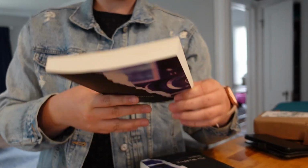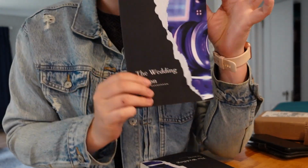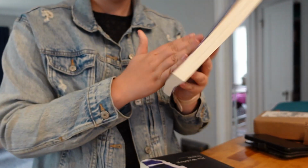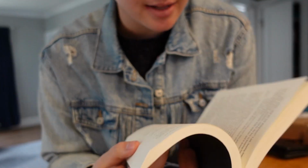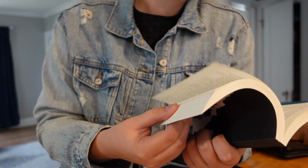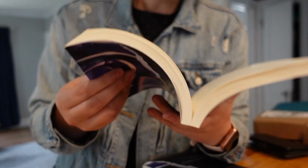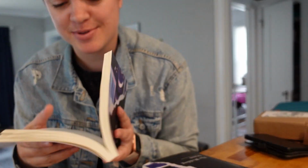Yeah, so this is kind of what it looks like. Nothing too fancy, but it's very weird to read it like an actual book. And it's really cool to see it like this because this is the midpoint and it actually looks like the midpoint of the book. That's what's so cool.